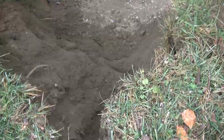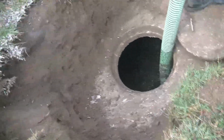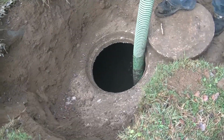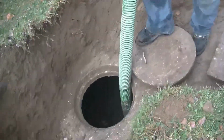What the hell is that floating around? Almost looks like a towel. Yeah, it looks like a wipe. Oh, my daughter was here for a while with her child. Lived here for a few weeks. Because you tell them don't put that stuff down there, you know, because he'll never see it, and they go ahead and throw it in.